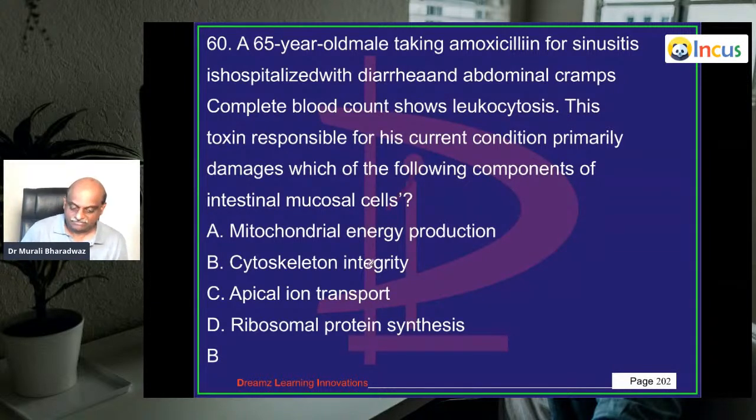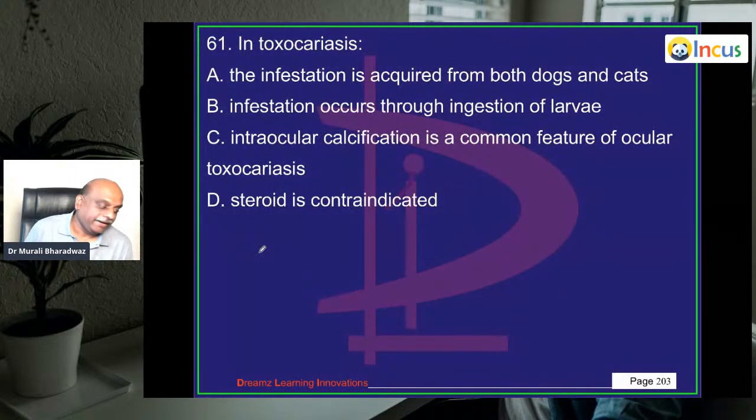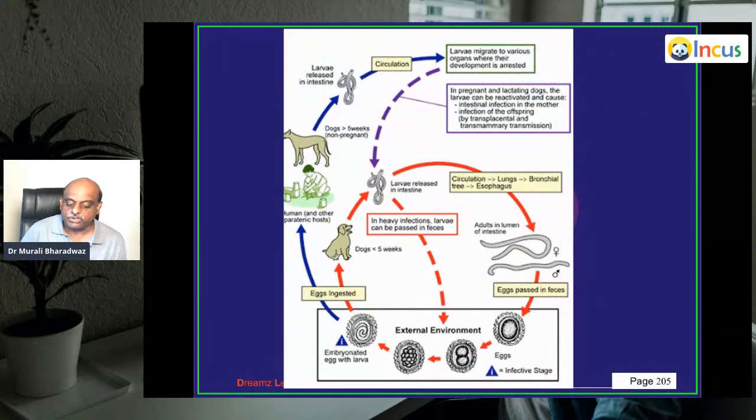How does it damage the gut? Typically, it will affect the cytoskeletal integrity, is what you should remember. In toxocariosis, the infection is acquired from both dogs and cats. So you should know the entire Toxocara life cycle.